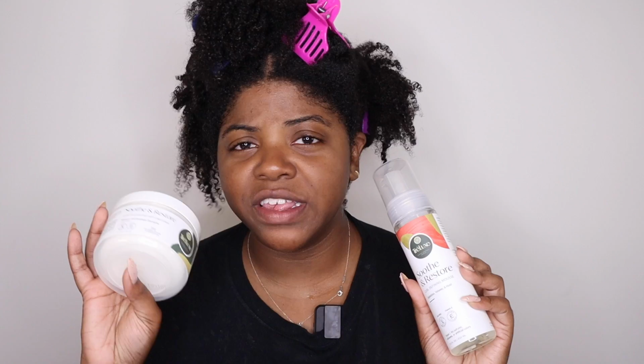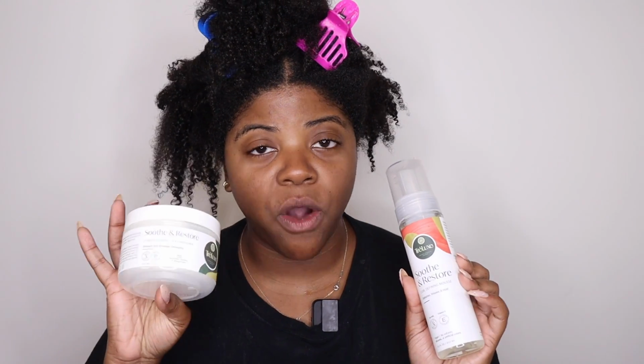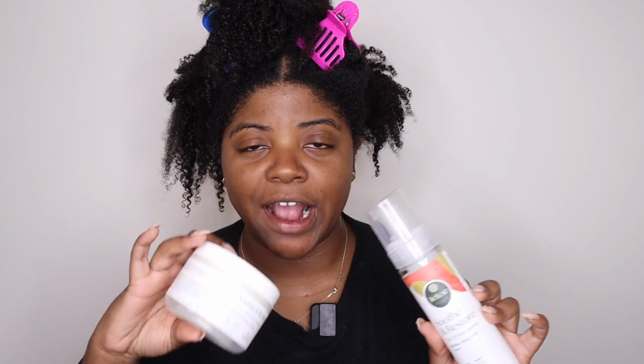I love me some TreLuxe, especially their 4-in-1 Curl Supreme cream, and then their leave-in, and I like their serum. So I just wanted to go ahead and try these out, especially this deep conditioner. I always felt like that's something they were missing in their line for quite some time. They finally came out with the deep conditioner, so we're going to be trying all these things.